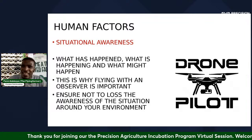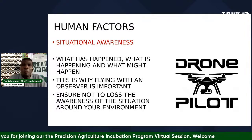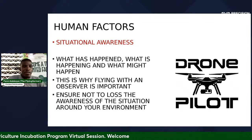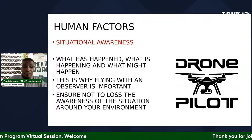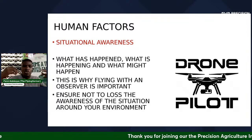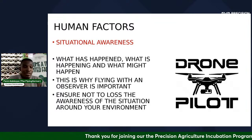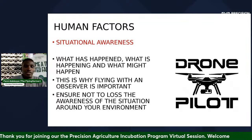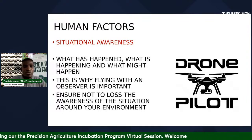if it is to mitigate an accident that is coming, or perhaps some things have gotten out of your hands, and as a pilot, how do you salvage the situation? You need to make that decision. You need to accept what has happened, what is happening presently, and what might happen in the future. So these are situational awareness.